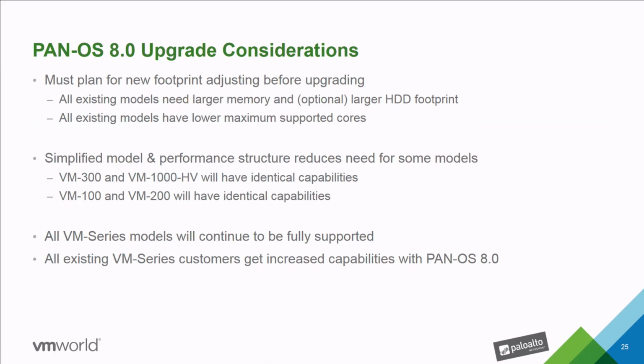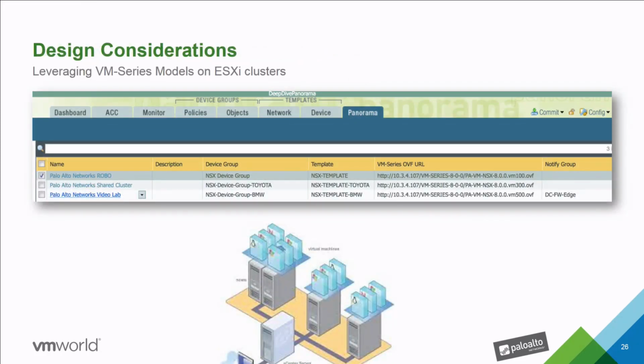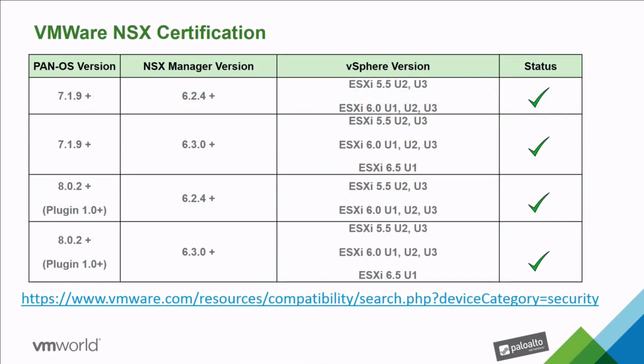Design considerations, you have the flexibility now of deploying different models. So for example, you might decide to deploy a VM 300, which is at the middle of the pack in terms of the portfolio for your shared cluster environments. But you might decide to deploy a high performance one for your DC edge to deal with your traffic, and so on and so forth. So you have the flexibility of deploying different versions in your environment. And of course, for certifications, I definitely urge you to go to the website on VMware itself, where we keep synchronized with NSX releases, and we certify our software with NSX software releases to make sure that you can pick the right version and embark on your project.